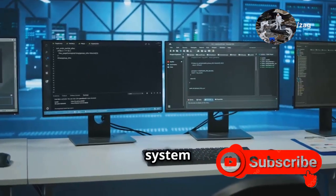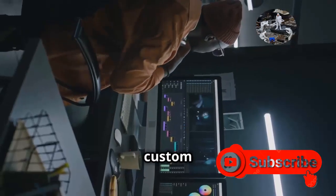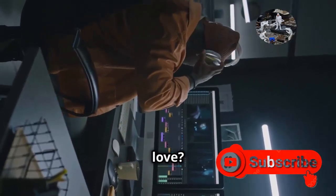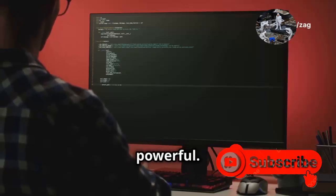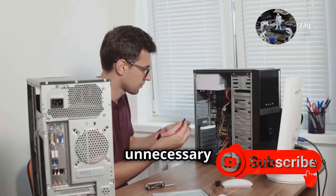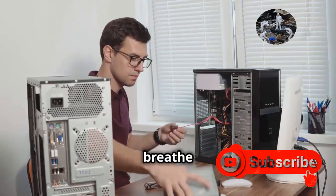You want a bare-bones system with just the essentials? Linux is like, I got you. You want to build your own custom setup with only the apps you know and love? Go right ahead, my friend. This modularity is one of the things that makes Linux so powerful. You're not bogged down by unnecessary bloat, so your system runs smoother, faster, and can even breathe new life into older hardware.